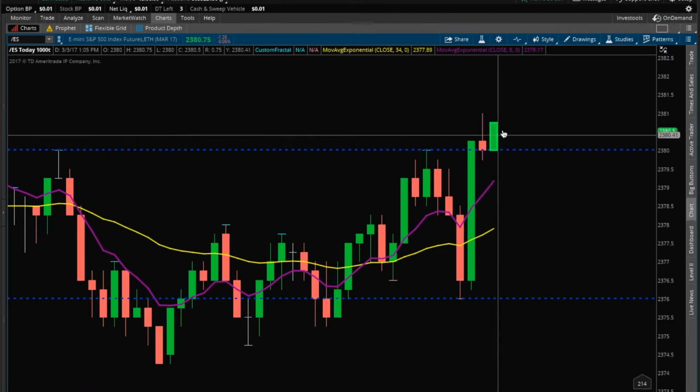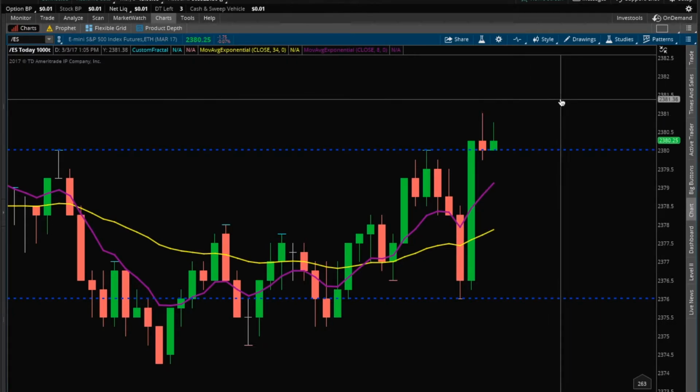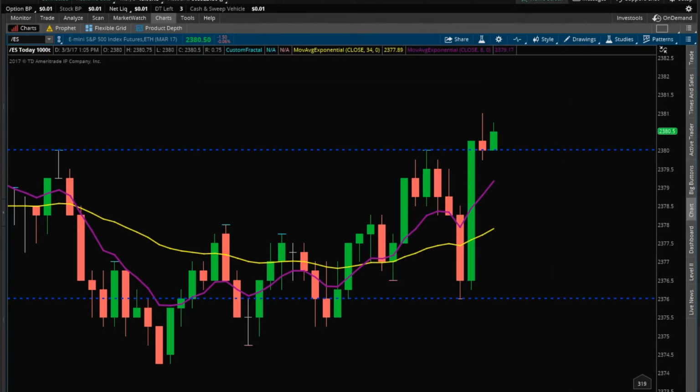I do see another leg higher here. I'll see if I can take some off at 81.75, and I actually might take all 3 of them off at 81.75. So I'll keep you guys updated on what happens with this one.